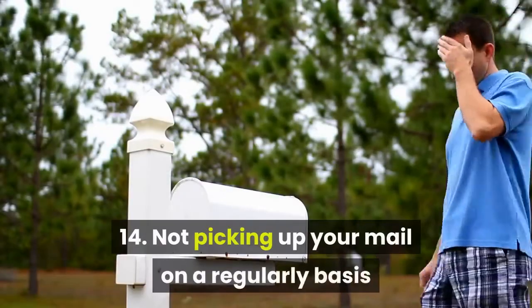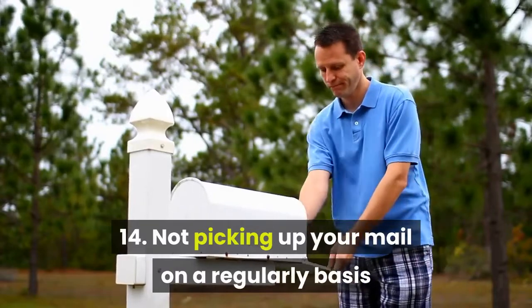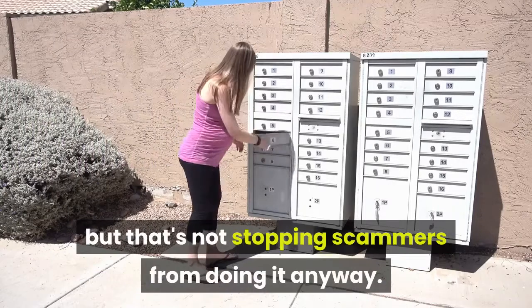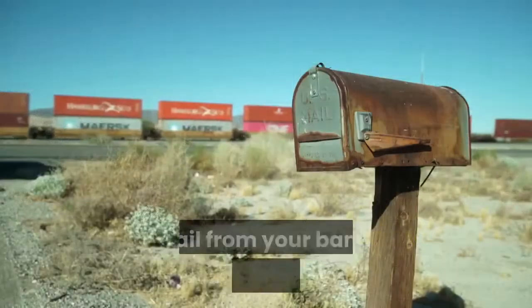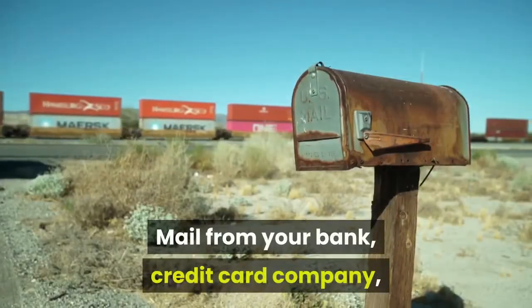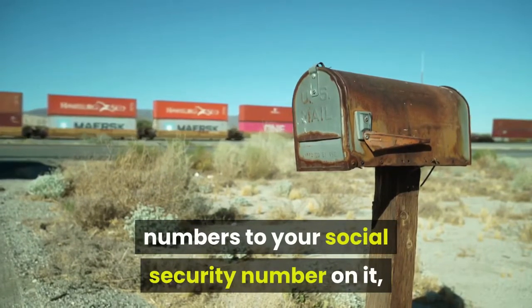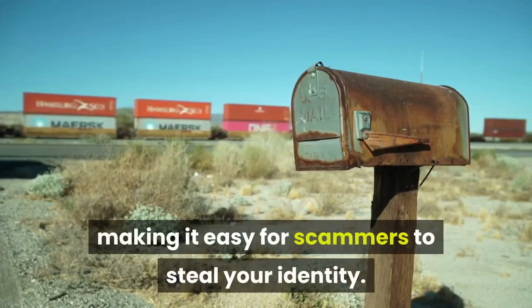14. Not picking up your mail on a regular basis. Opening someone else's mail might be a crime, but that's not stopping scammers from doing it anyway. Mail from your bank, credit card company, or the IRS could have everything from account numbers to your social security number on it, making it easy for scammers to steal your identity.